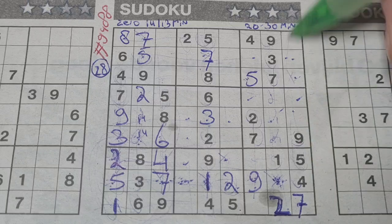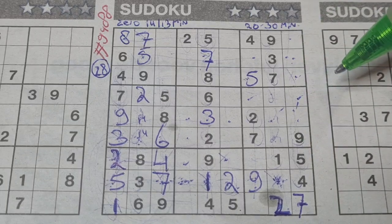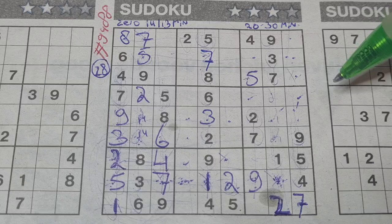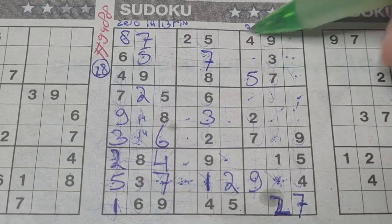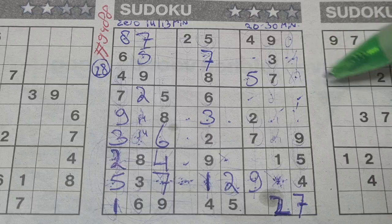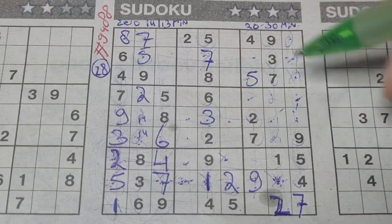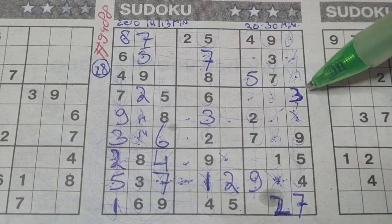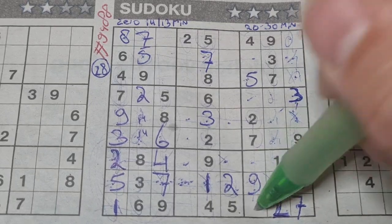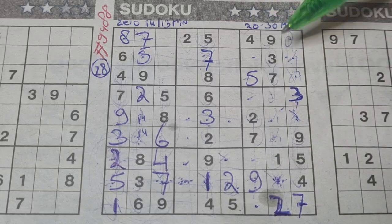Well, in the last column, we have 5 missing numbers. One of the missing numbers in the last column is the number 3. We have a 3 in this big square, so no 3 in these 3 boxes. So 3 could be here or there. Here or there, we see another 3 in the middle. No 3 there. 3 should be there. 3, 6, 8. Okay.